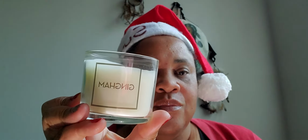Hello. This is my last candle review on Bath and Body Works. It's the gingham. I had bought this a while back and forgot I had it, so I'm doing a review on it now. This smells really good, even without lighting it.